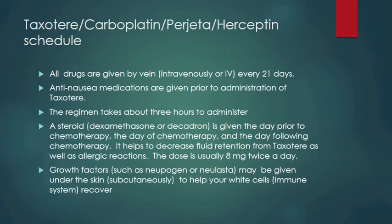A steroid, known as dexamethasone or Decadron, is given the day prior to chemotherapy, the day of chemotherapy, and the day following chemotherapy. It helps to decrease fluid retention from taxotere as well as allergic reactions. The dose is usually 8 milligrams twice a day by mouth. Growth factors such as Neupogen or Neulasta may be given under the skin, that is subcutaneously, to help your white cells recover more quickly.